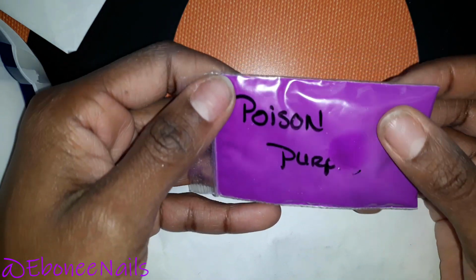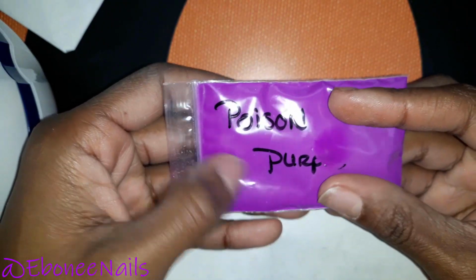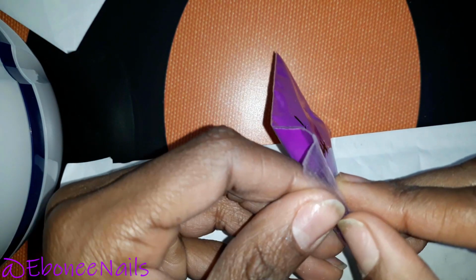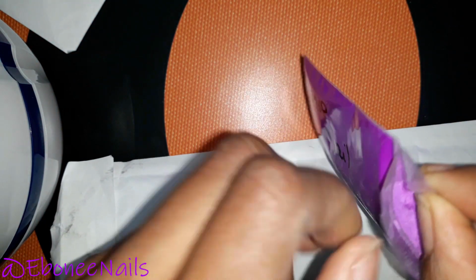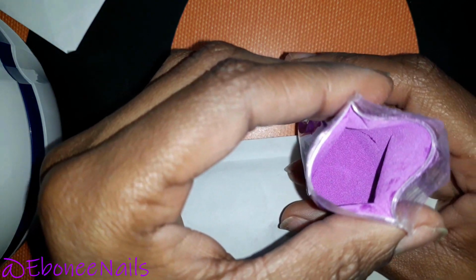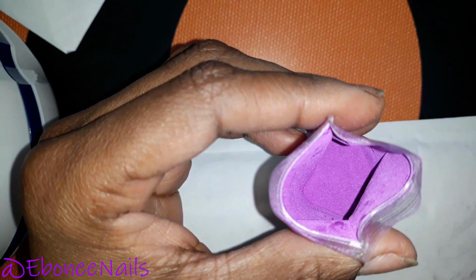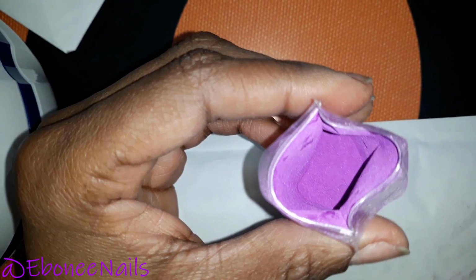Okay, first we got Poison Purple. And you guys, when I first looked at these, I thought the bag was that color. But no, that's the color of the acrylic. It's super pigmented. I was like, oh my gosh, I didn't know it was really like this. I got so excited.